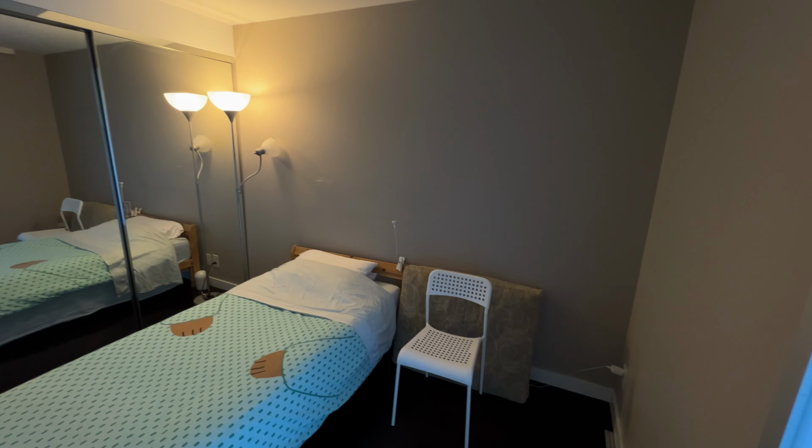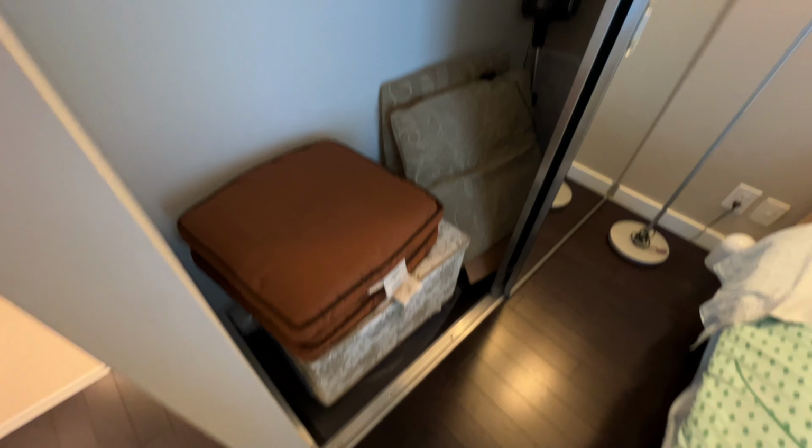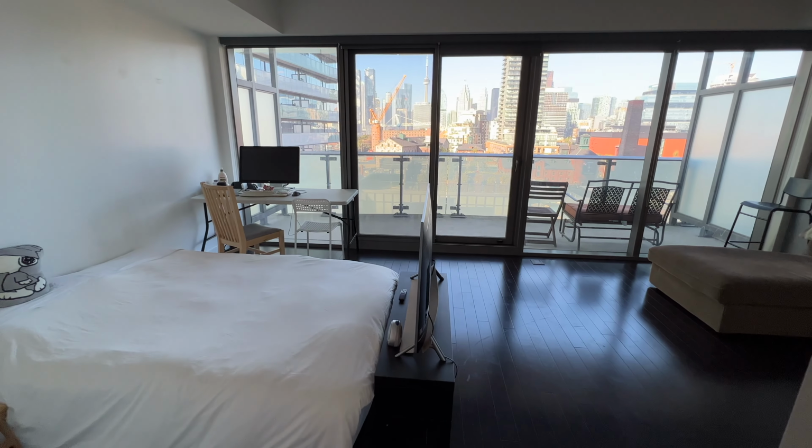You can fit a full queen size bed and a night table on either end without it feeling too cramped. Now moving on to the closet, you have mirror for doors, which is nice, and the closet itself is a decent size. The door to the bedroom is also a sliding door which opens up into the main living space, which we'll get to later on.